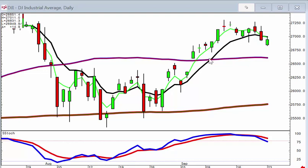It acts like a natural support and resistance level of human nature. So if you see a candlestick sell signal and a close below the T-line, that provides very strong probabilities that you're now in a downtrend until you see a buy signal and a close back up above the T-line.